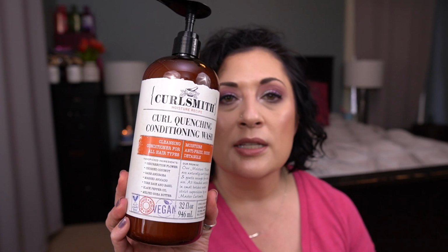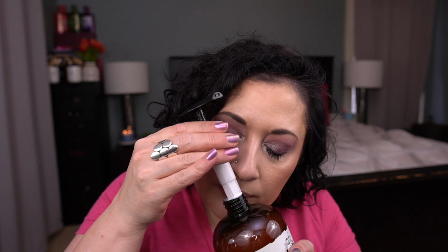So yeah. And then the last item, I actually picked this up during Ulta's Gorgeous Hair event. And this came half off. So it's the Curlsmith Curl Quenching Conditioning Wash. This is a really nice co-wash product. It's not my favorite smelling co-wash. It has a little bit of a powdery note to it. But I do like the product.